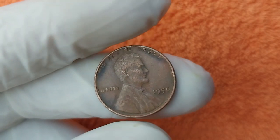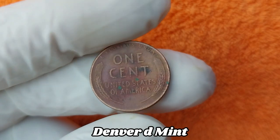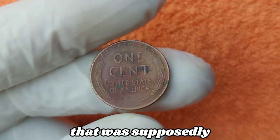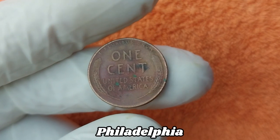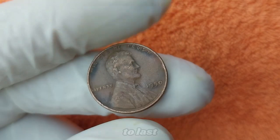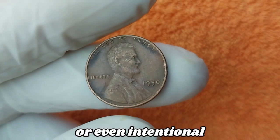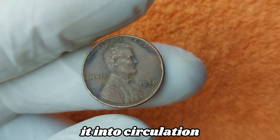transitional metals, and phantom mint marks that shouldn't exist, such as a Denver D mint mark on a coin that was supposedly only minted in Philadelphia, or vice versa, creating questions about whether these anomalies were due to last-minute die swaps, mixed stock usage, or even intentional test strikes that somehow made it into circulation.